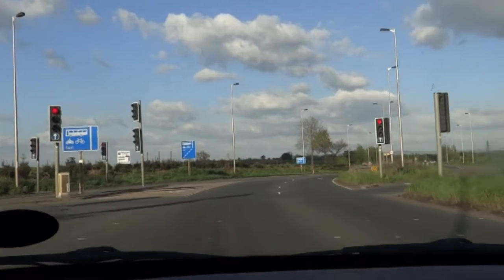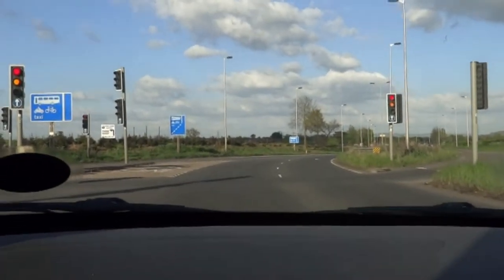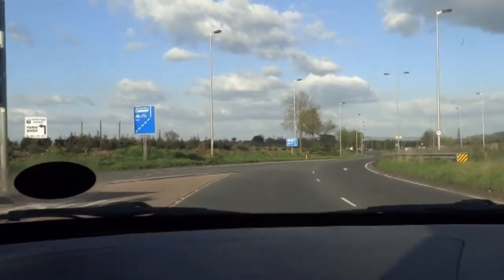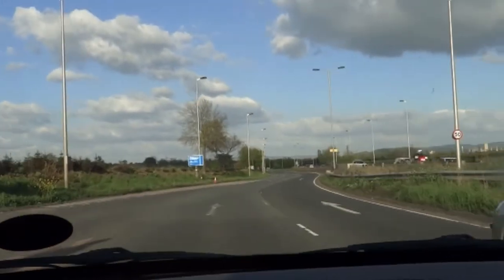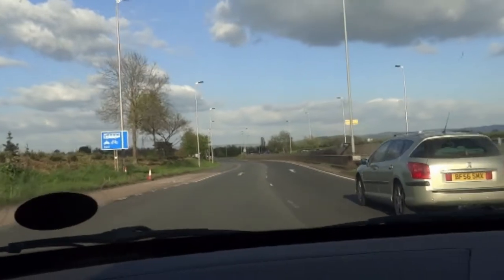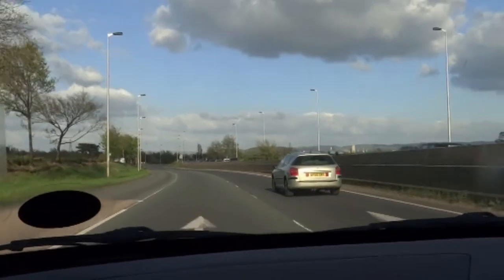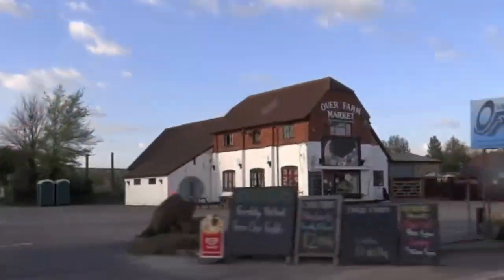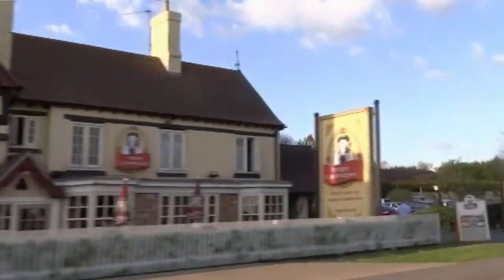Arriving at the new traffic lights near Hoover, we are on this fast stretch of dual carriageway, and be warned, there's several sets of traffic lights towards the end, just a few hundred yards away. We pass the Hoover Farm Market and the Toby Carvery, where we can get some decent meals.